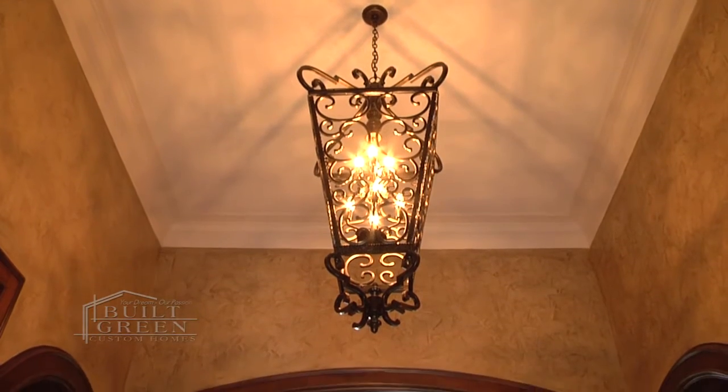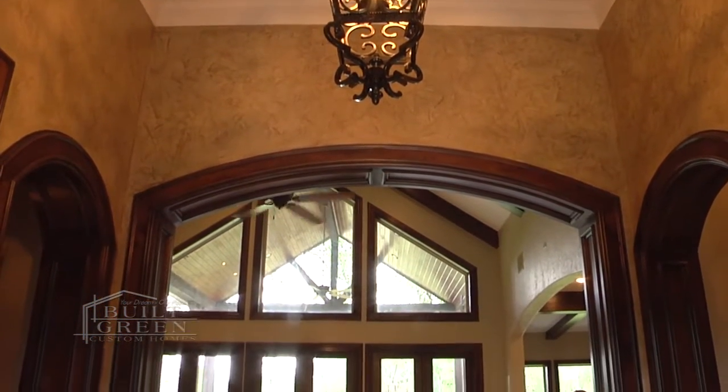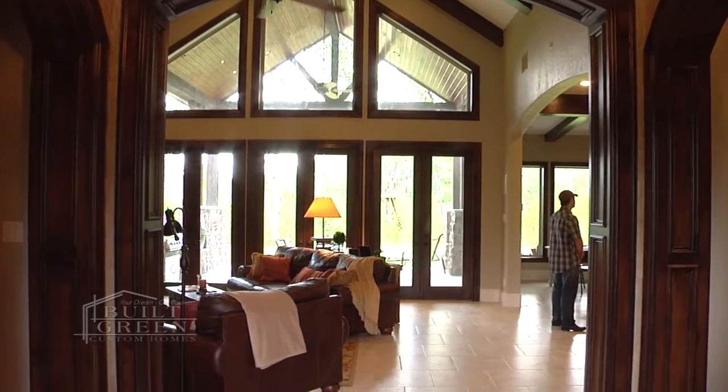Tell us your favorite features of the house. I think the most prominent favorite feature we had designed, which Jorge was in agreement with right from the beginning, was when you come in the front door that you see the vaulted ceiling from your first vantage point, and it should extend all the way out to the back patio. So that's what we tried to accomplish.